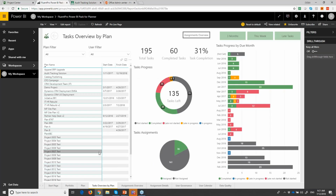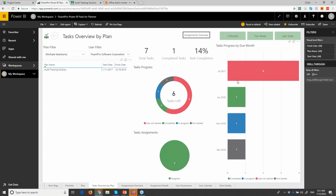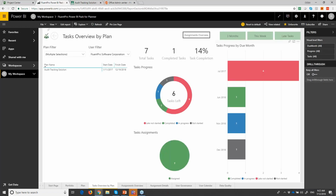If you go to the task overview by plan, I can filter here. For example, I can pick my plan, or several plans, and I can see the tasks by user, and again I can have multiple selections. In this case, I have my project, task progress, and tasks by when they are due in the monthly view. And again, you can always get to the underlying data. That's my task, scheduled for July. They're late, not started. That's my task name.